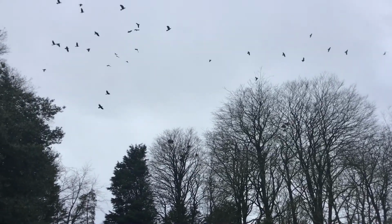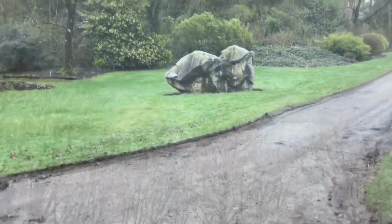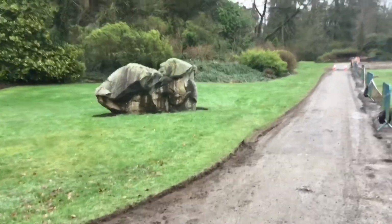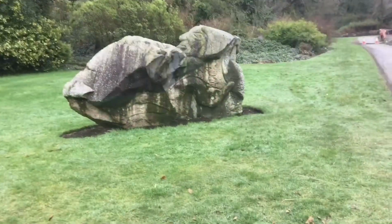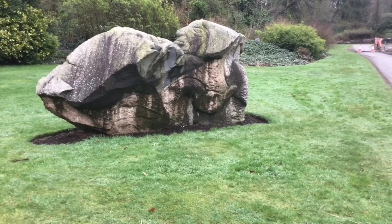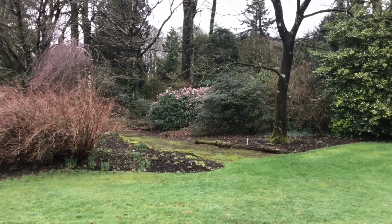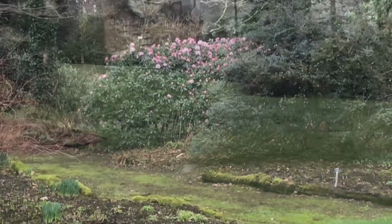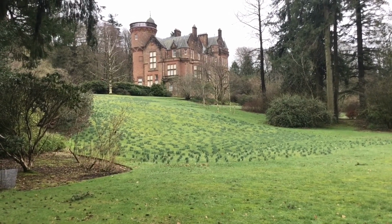When they say a murder of crows, they're not kidding, the noise that they're making. Come on then, you two, let's go and have a look what this is. It says it's a statue of Saint Francis. And we've got some of my favourite rhododendrons there that are just coming into flower. And that's Threave House, but it's not open to the public at the moment.